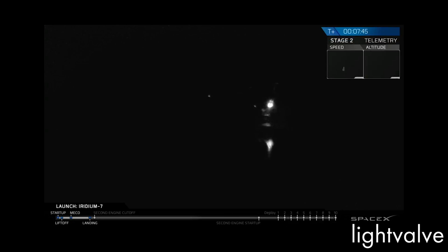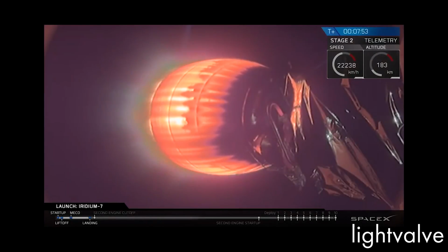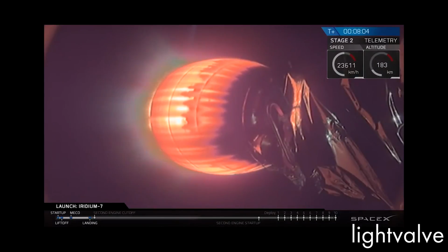We don't have a very good picture, but we think we have a first stage on the drone ship. Meanwhile, second stage continues to burn, coming up on 8 minutes into flight. We'll get second stage engine shutdown in about half a minute, following which we'll enter a 43-minute coast. Terminal guidance. We've heard the call out, stage 2's in terminal guidance. That means we are now doing the math.